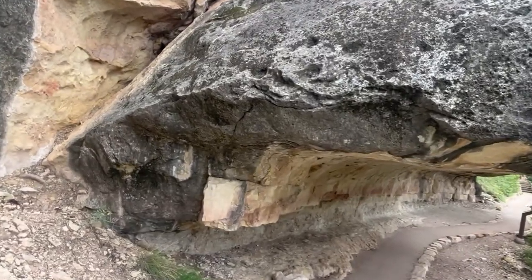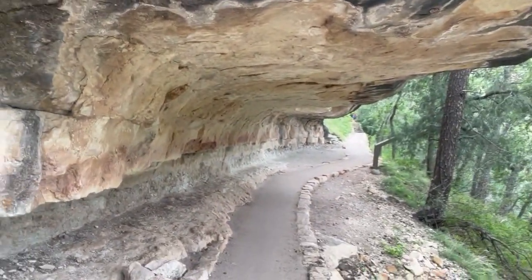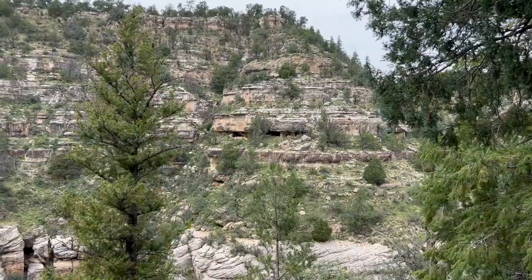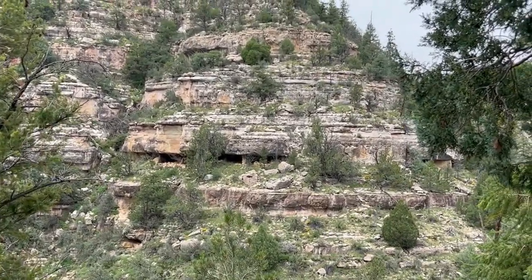Almost touching the top. Pretty cool though. And we are out of here. And I almost touched the top, so that was pretty cool. So just like the plaque said, you can see more ruins right across the way.